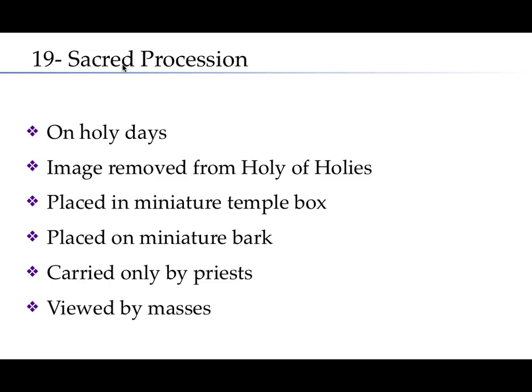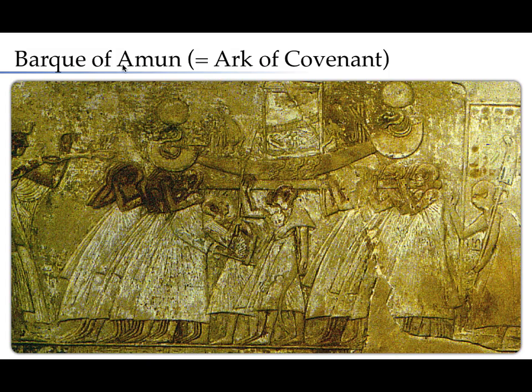Now, they actually don't see the image. The image is inside that shrine, generally covered with cloths, but they know the image of the god is in their presence. But this all occurs outside the temple. So these are big public processions that they do. Here you can see all the priests carrying with their big robes and stuff, and they're carrying the boat on their shoulders, and then here's the shrine in which the image of the god was kept. And here is the king who is offering offerings to the image as it is carried in procession.